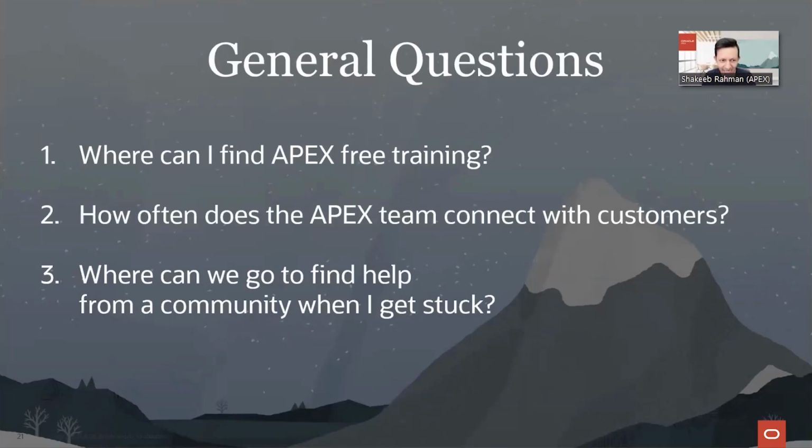Question 2: how often does the Apex team connect with customers? I like to think that we connect with customers as often as we can. And some on our team do this every day, right? We talk to customers on a daily basis. We work with customers. You may not realize, but actually there's a lot of Apex developers within the company as well that we interface with, and they're also our customers.